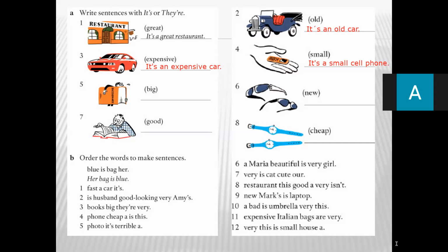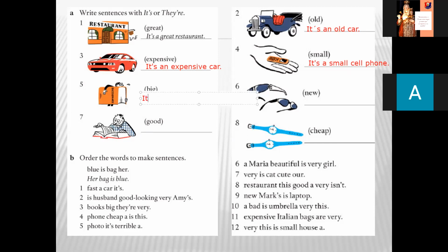Let's go to Juliana Quispe. Number 5. Okay, Miss. It's a big book. Dictionary. It's a big dictionary. Good. It's a big dictionary. Perfect. Very good, Juliana. Okay, number 6. Alessandro Ortiz, come on.